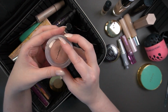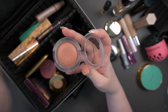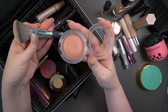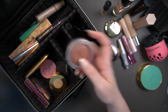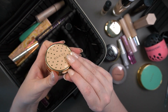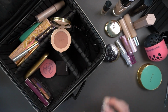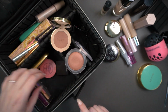So this MAC Glow Play Blush in Blush Please. This is what I brought the Angie A507 brush for. So that's a really nice kind of easy everyday blush. And I also brought the Gucci blush in 05 Rosy Beige. A lot of the blushes I brought are kind of similar. I probably could have maybe only brought one of those.